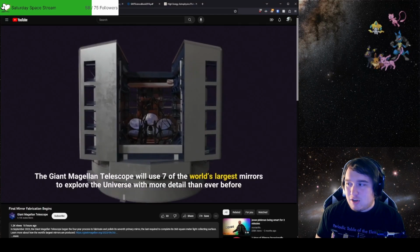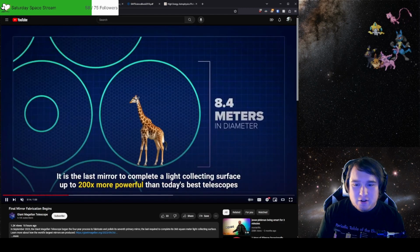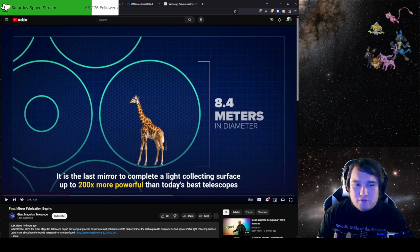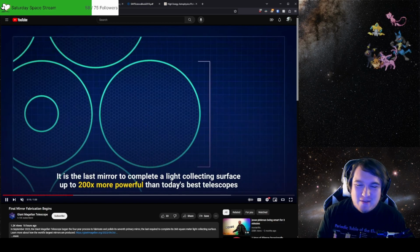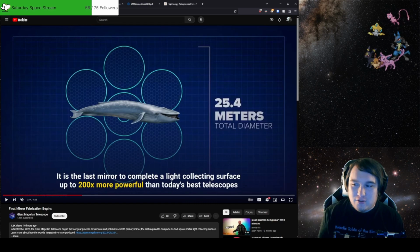This is what the telescope's going to look like when it's all complete, and we'll learn a little bit more about that later. But I do want to talk about these sizes. Each of these individual mirrors, these are the portions of what are called the primary mirrors. They are 8.4 meters in diameter. That is a 2-scale giraffe, just to be clear. And when we have the entire thing across, it's about 25.4 meters, an entire whale across. This thing is huge. Absolutely gigantic. One of the biggest ground-based telescopes we've ever constructed.